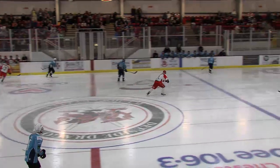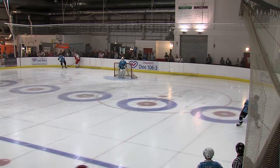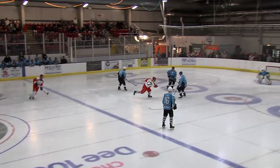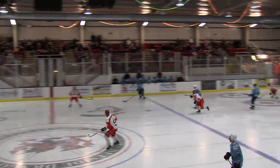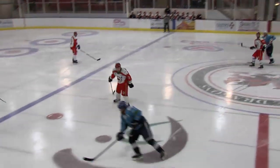Assist by Sean Kippin. And from where I was stood, it certainly looked like King got a piece of that. Around the back of the Blazers net, it's now a one-goal game. And that's got to be King in the slot. Blaze play it out. Mike Jones and the Dragons look like another team now. They look fired up. They look ready to go.